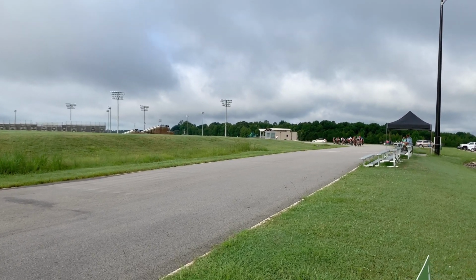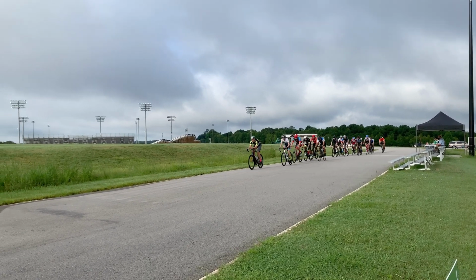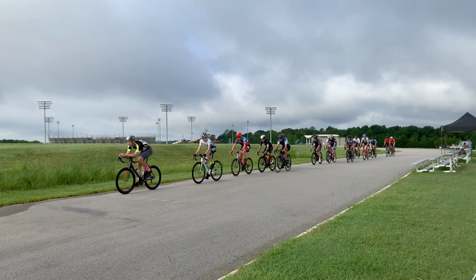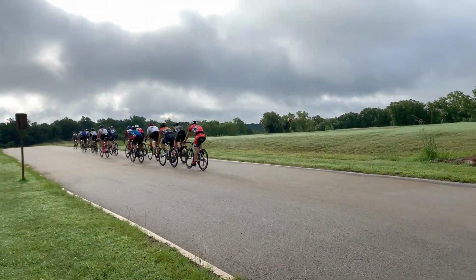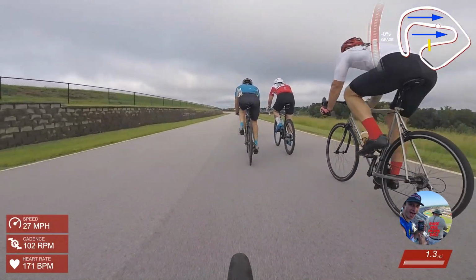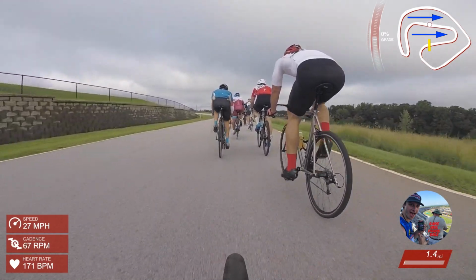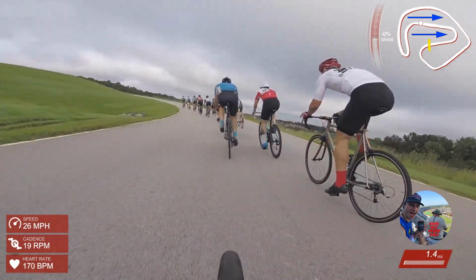Coming around the first lap, we're already having some fun shenanigans. The guy up front, I'm going to call him Mr. Elbows this whole race. Mr. Elbows and pink socks. Gotta love that. He was doing that multiple times during the race in the pack. I believe it may have been his first or second crit, but either way, the dude was super strong. So I guess you can do that if you're super strong. You can lay on the bars on your elbows.